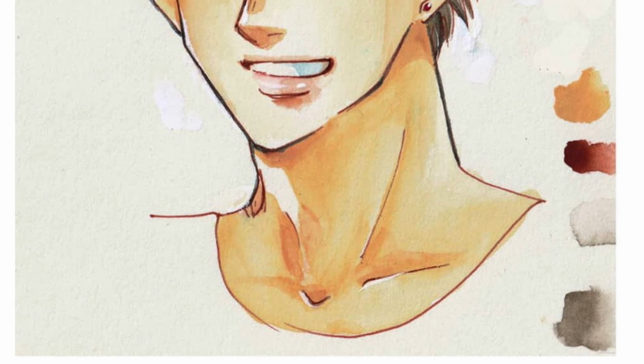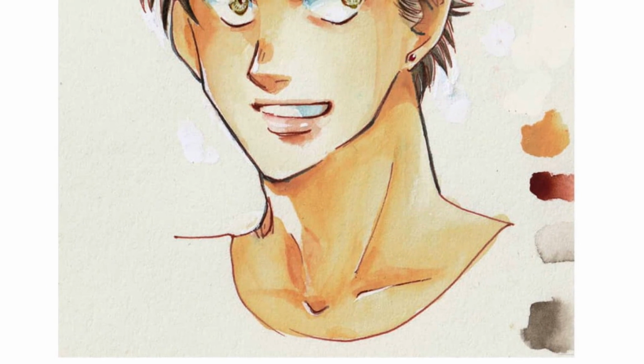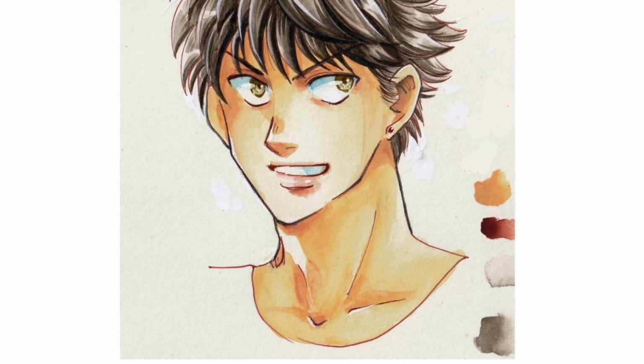Coloring with markers. Alcohol markers are normally used for coloring manga. Copic markers are the most famous ones with good quality, but start with cheaper markers if you're a beginner. Choose brush type pen nib.